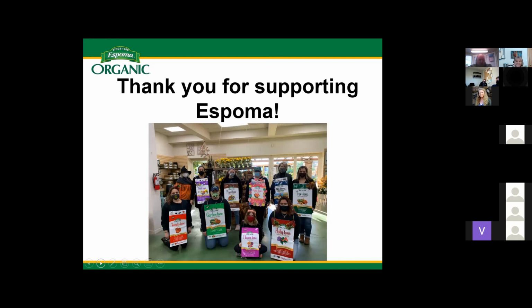And legit, this is a store on the East Coast that asked us to send them bags so they could dress up as Espoma Tones for Halloween. So they sent us this photo and I thought it was the best. So we are not all crazy, but some of us are, but it was the cutest. So I kind of had to slide it in here. Anyway, that's all I have for you guys.